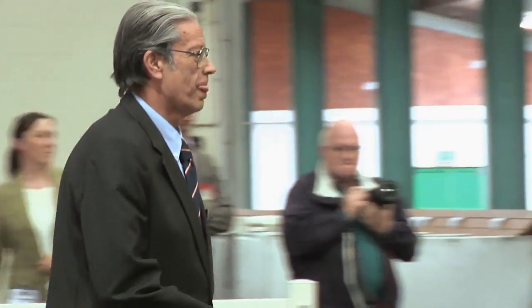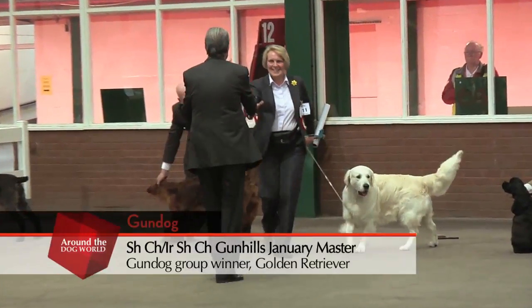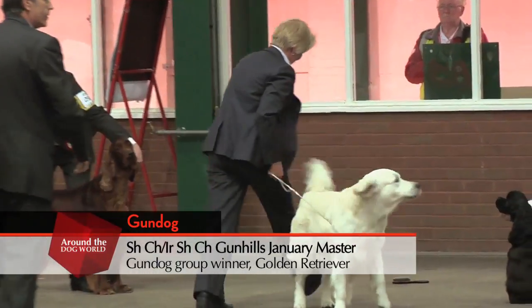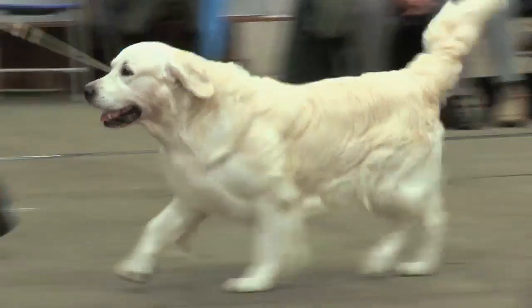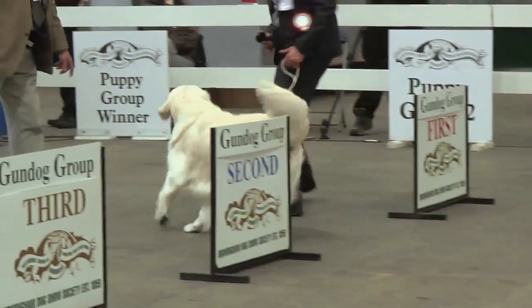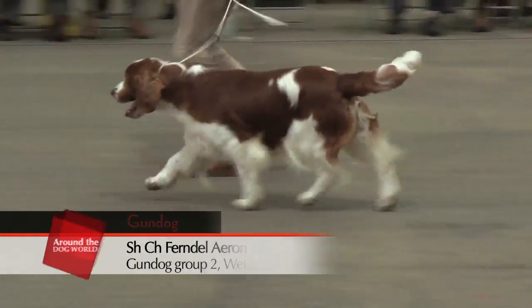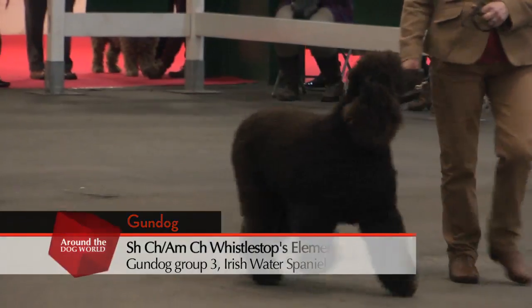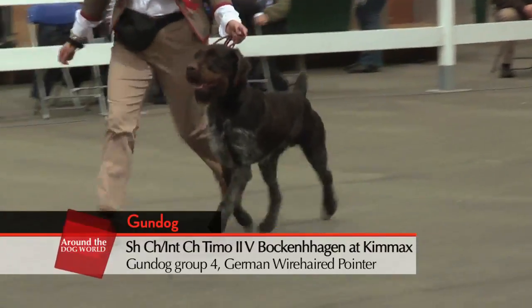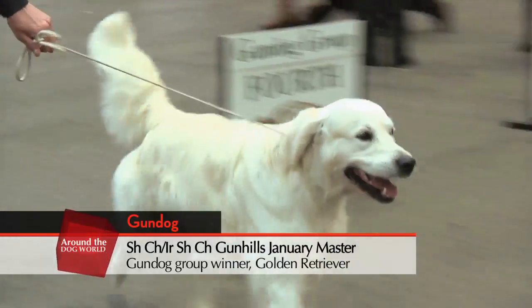And the winner of the Gundog Group at the National 2013 is the Golden Retriever, number 3711. For Group 2, the Welsh Springer Spaniel, number 4441. For Group 3, the Irish Water Spaniel, number 4329. Group 4 is the German Wirehair Pointer, number 2650. Please show your appreciation. That's our group winners, 2013.